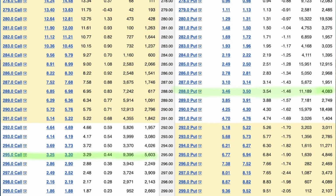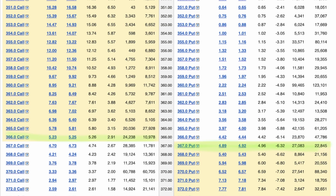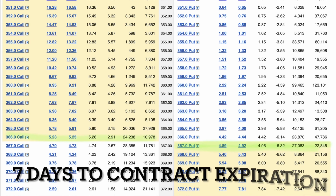Looking at the strangle, we went $4 out of the money for a total of $6.80 or $680. Taking a look at the results, again, there was a $3 move, would be $686. Divided by 680 is better than the straddle, but not by much. And of course, if you could sell a little bit better between the bid and ask, your profit would increase by a few dollars. These next examples of a straddle and a strangle have a contract expiration of 7 days.